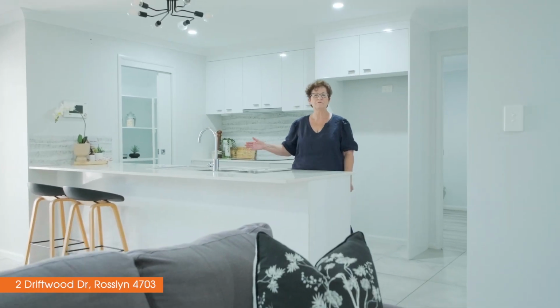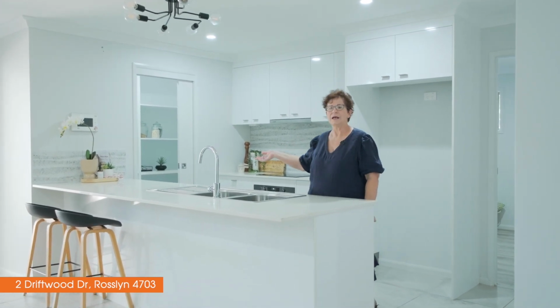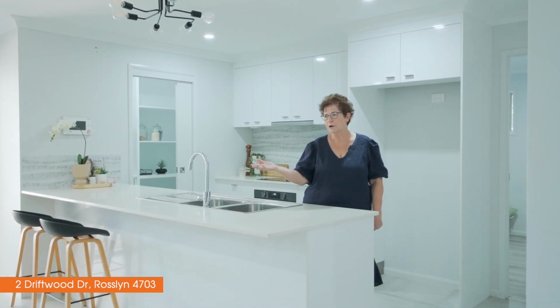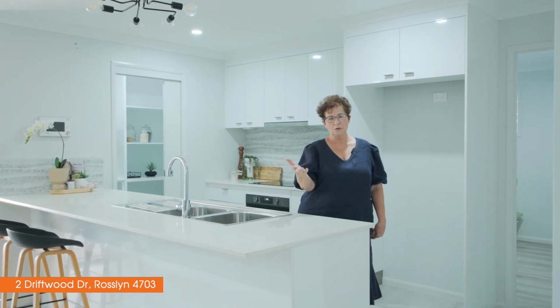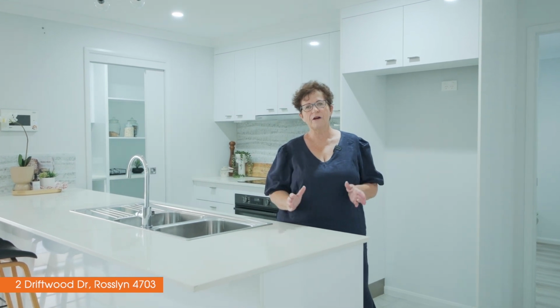This is your personal invitation to come and view this lovely modern kitchen, walk-in pantry. It's complemented by a nice dining room, study nook. You've got normal lounge room plus your media room. This home is very good value.